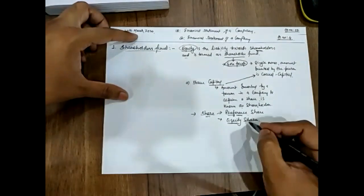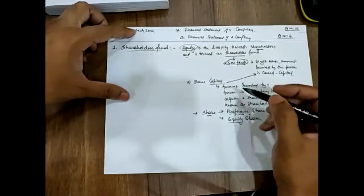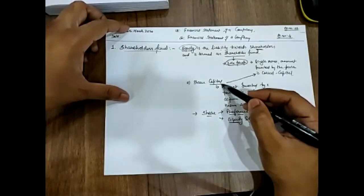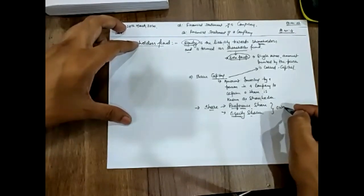Both the shareholder, whether he or she is a preference shareholder or an equity shareholder, will be considered as shareholder of the company, and whatever amount they have invested in the company will be called as share capital. So we can say both equity and preference shareholders are owner of the company.